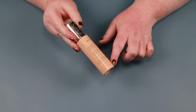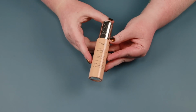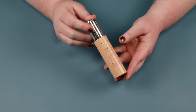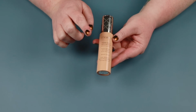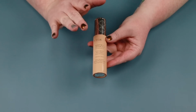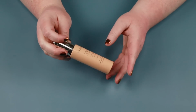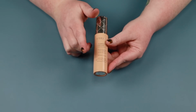Oh, she is so good. She's so good. And I'm all the way at the end of it. And I just don't want to give it up because this cost $116 and it was really expensive. This is a great foundation and it's one of the first high-end foundations that I feel like is actually worth the money, worth checking out. By Terry, not everything is amazing from By Terry, but this though, oof, it's so good. This is something I would totally repurchase.